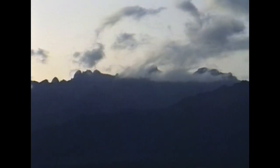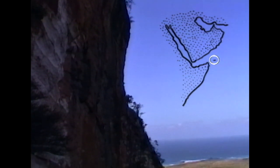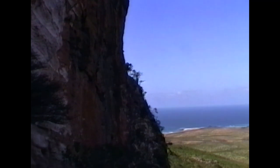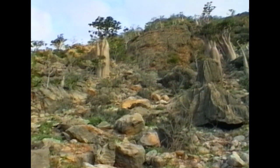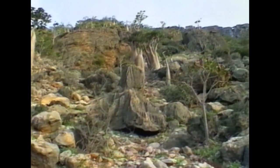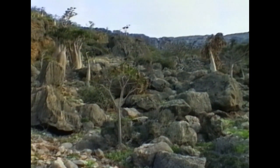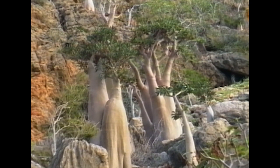Over the Hagia, the mountain backbone of the dry, rocky island of Socotra. It's part of the Republic of Yemen, 300 miles southeast of the Arabian coast in the Indian Ocean. As the sun rises, it reveals a strange landscape, with some of the most unusual trees in the world. Their odd shapes dot the steep slopes.